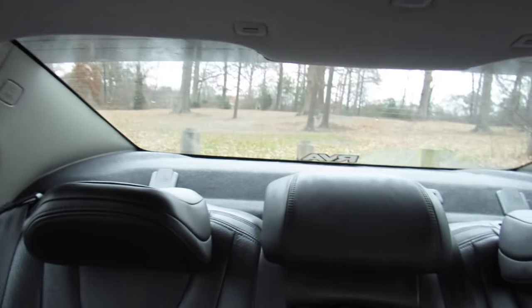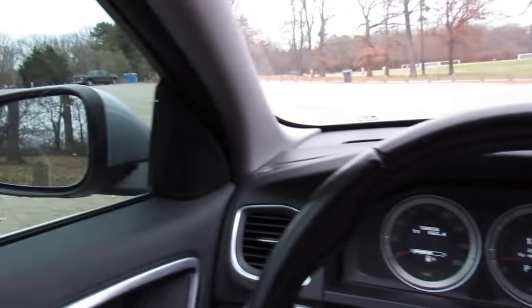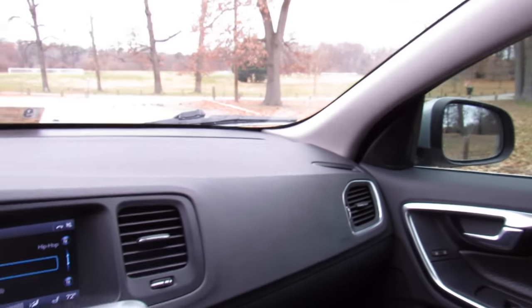I really am still getting used to how high the deck lid is. I had the same issue with my dad's Mark V Jetta. It's just these new cars are so high up. When you're parallel parking, you feel like you're so close to what's behind you, and then you open the door and it's still a mile away.